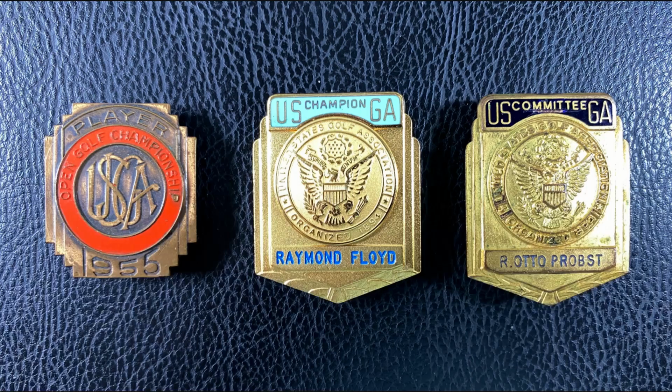This one on the end is a sectional qualifier low score medal. It happens to be from Minnesota, '48, Hogan's first win. You can find those things on eBay or elsewhere. The orange thing next to it is a player's badge from '55, so one of the players in the '55 Open was wearing it. The middle one is Ray Floyd's. If you win the Open, you can come to all the rest of the Opens. Just wear your badge and you're in. You don't need tickets. Or if you're on the USGA committee, this guy on the end, the bronze one, was Otto Probst, a book collector who was part of the USGA committee, and he donated the most fantastic library to the USGA.